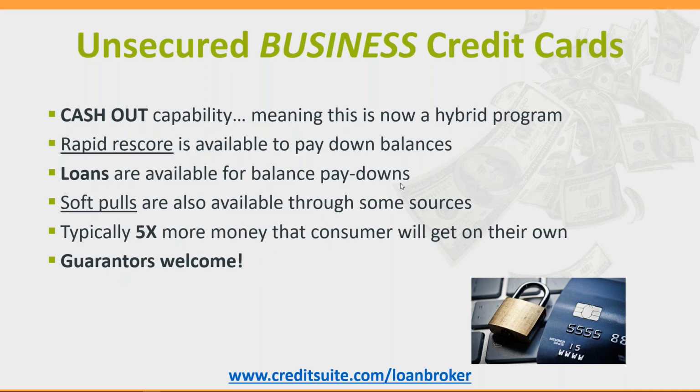So again, this could be hugely beneficial, because what you're talking about is being able to not have good personal credit and still be able to come in and qualify by using a guarantor.